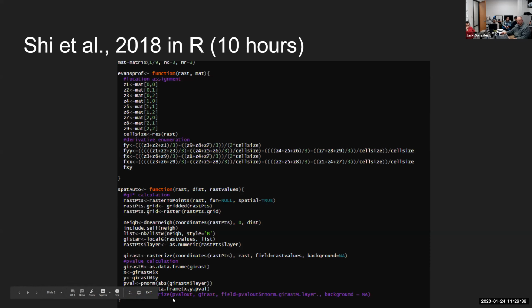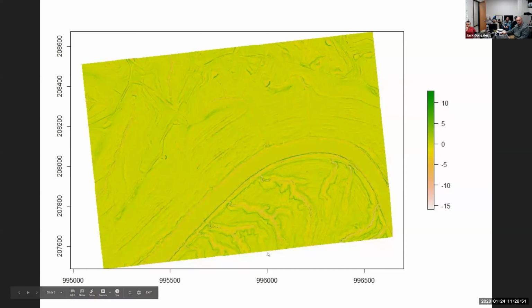And I commented out this rasterize down here because it was not working for me. This is a little bit outdated, but I put this picture in here at like 10 o'clock because I was working on it till then. So this is the original neighbor of distance 2 G star calculations, or GI, whatever. It's local G without including itself.